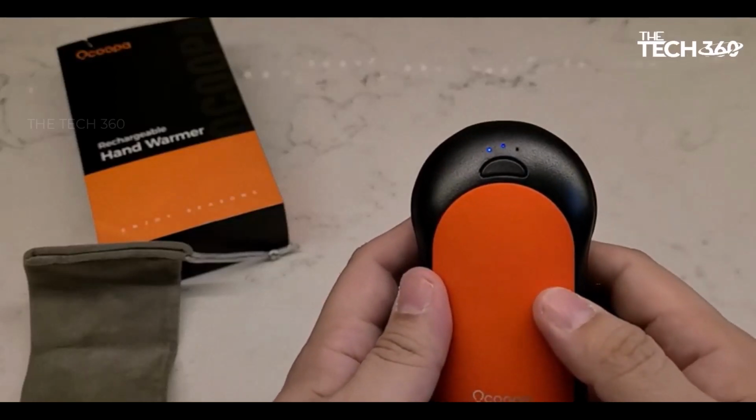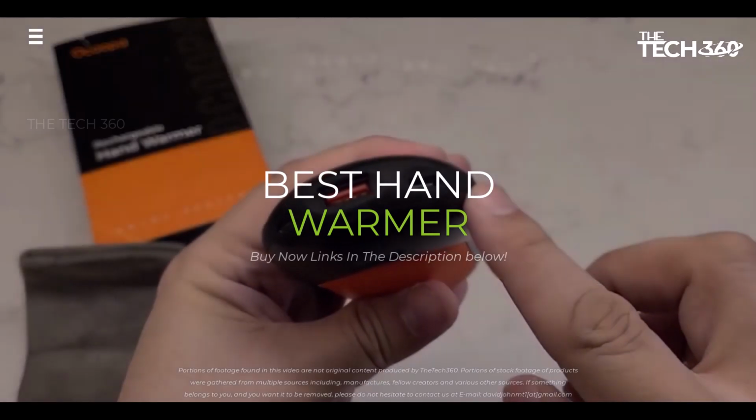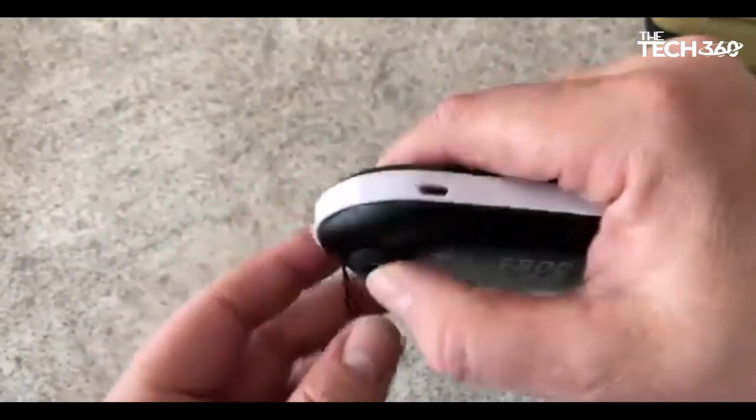What's up guys, today we're going to take a look at the 5 best hand warmers on the market for this year. We're going to show you our 5 best picks and we'll talk about whether or not you should buy them.